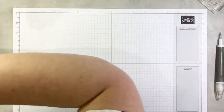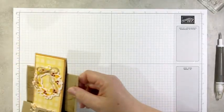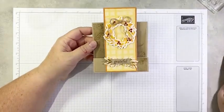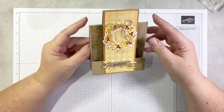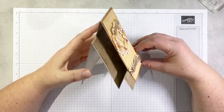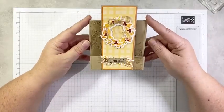So let's get this out of the way. We're going to bring in number two. So number two is a fun fold card that I posted yesterday. It's this one. So this is a faux step card. You've probably seen them all over the place. I did a video on these a while back, like a couple of years ago.